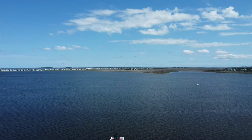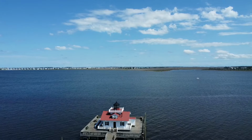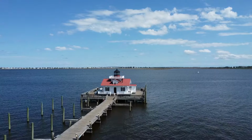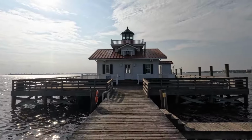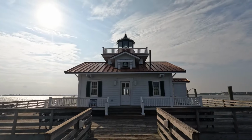Stretching out 40 yards and tucked into Shallow Bag Bay, you will find the Roanoke Marshes Lighthouse. This lighthouse reminds you more of a small coastal cottage, with its white exterior accented with black shutters and a brick red roof. Two other lighthouses built in the 1800s carried the Roanoke Marshes Lighthouse name and were lost or abandoned due to extensive and neglected repairs and a compromised foundation from the challenges of this environment.